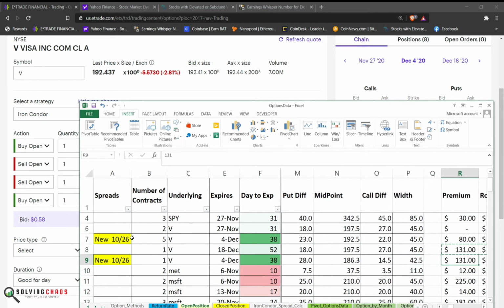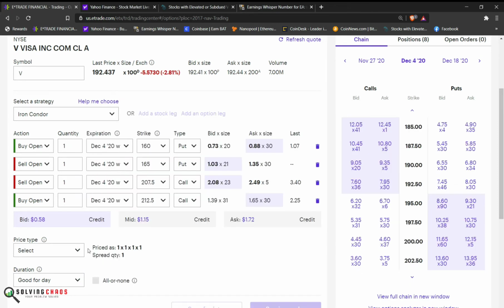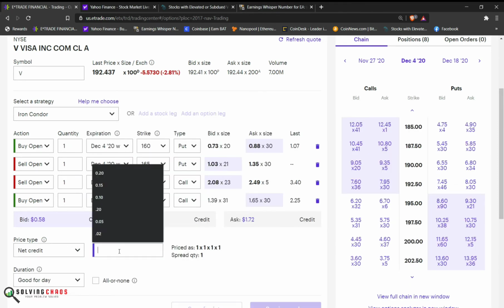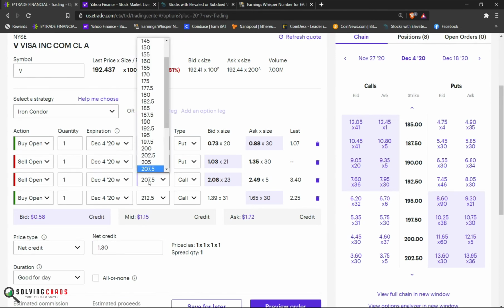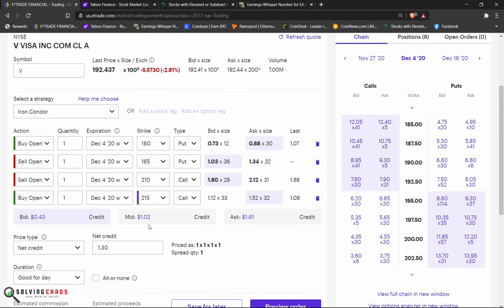So what I'm going to try to do is make some money here on this one to sort of pay off. And like I said, I closed the other one, made some profit. I'm going to make another one here. So let's see if we can collect the $1.30 first. Let me see what the numbers are. Dollar credit. Let me try that.